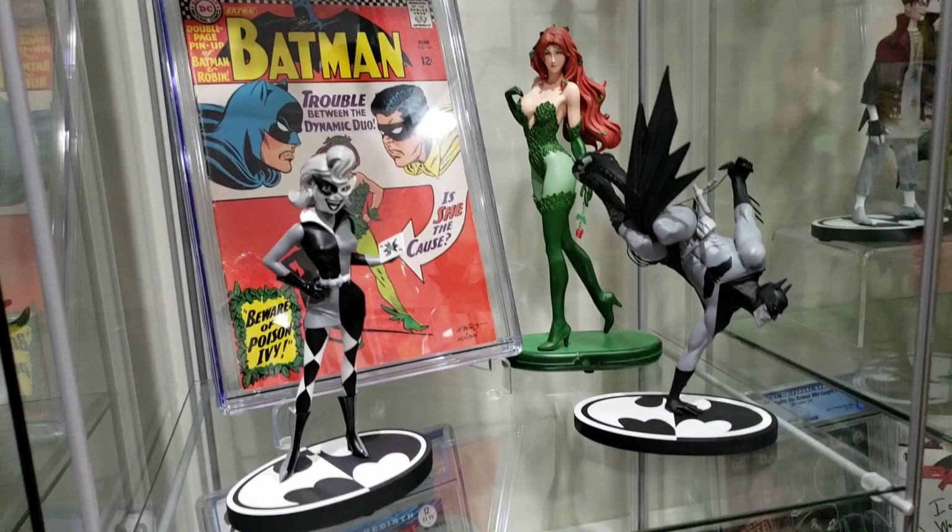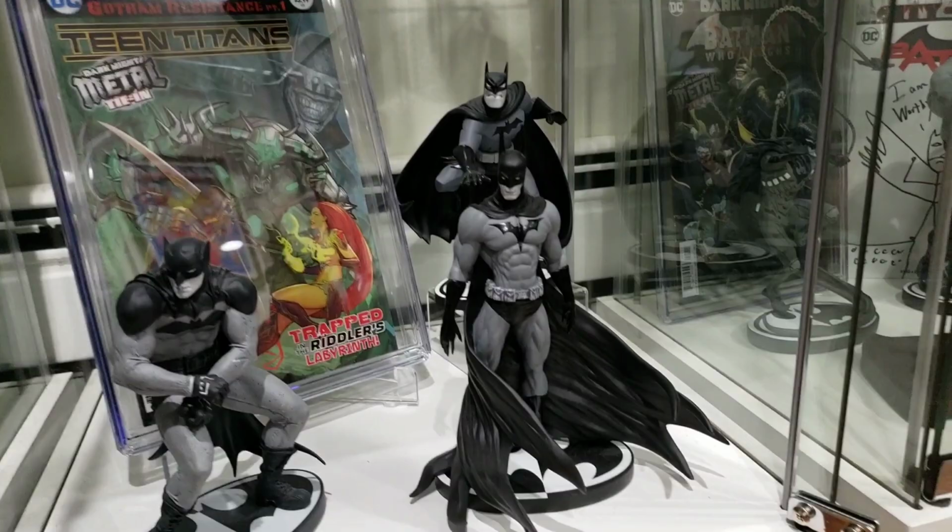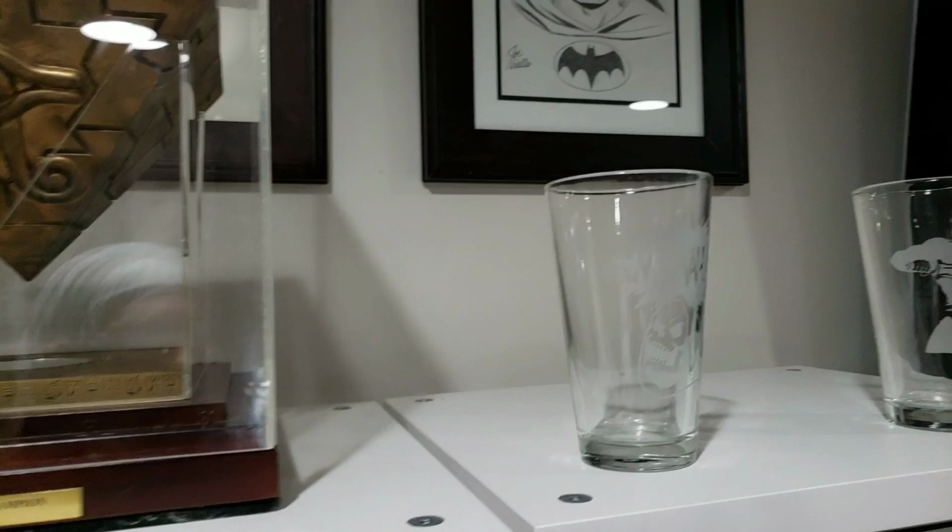Down here, that's Teen Titans 12. That's the first Batman Who Laughs in a 9.8, because it's a modern book. You know, some more black and whites. Coming up. Coming in, let's go to the next one.